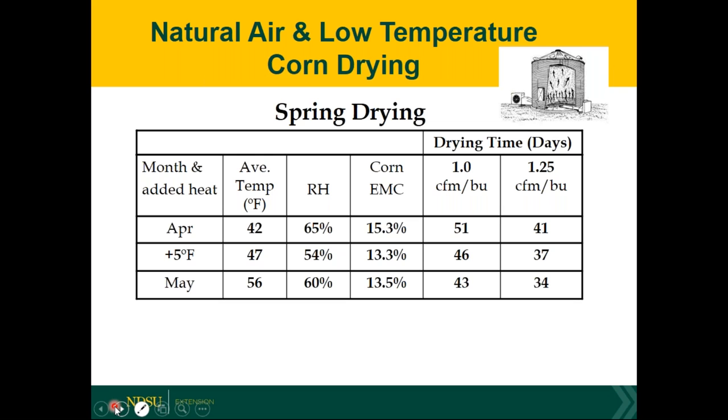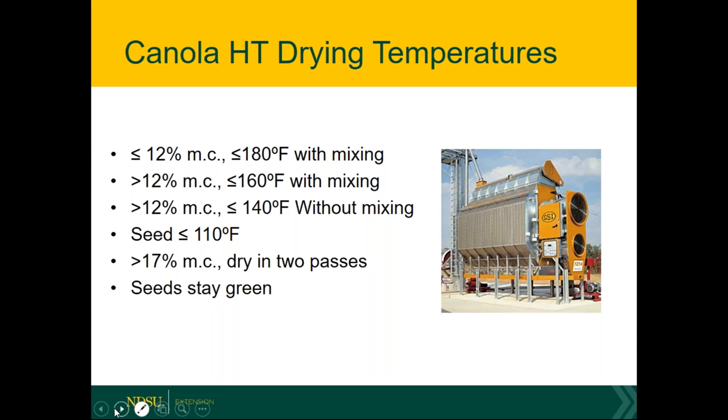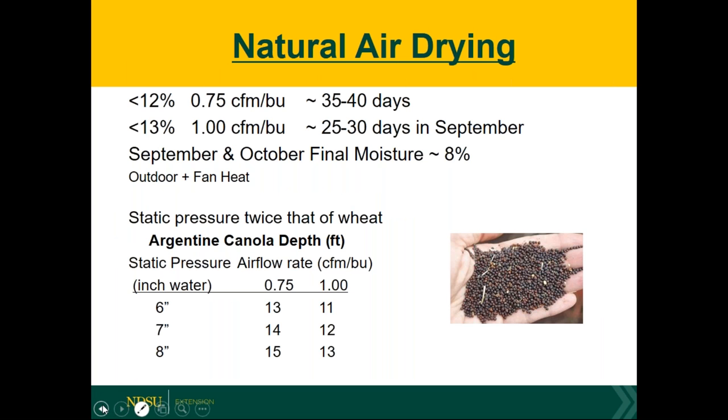Spring drying, in contrast, works very well. Again, I recommend starting the fans when outside temperatures are averaging above about 40 degrees, and that then will allow us to do spring drying. With canola, I've listed here some different moisture contents and the typical types of drying temperatures that are recommended. Generally, we need to limit the temperatures as the moisture content increases. And that's going to be true pretty much with all our types of grain.